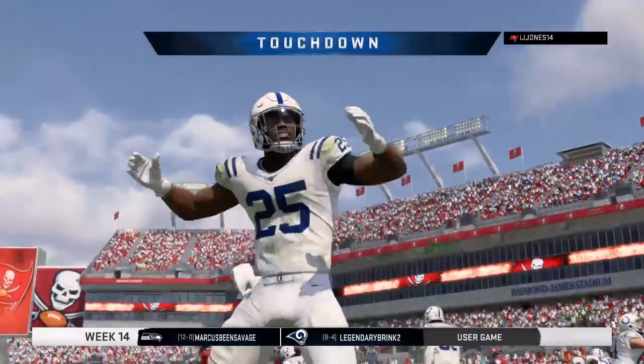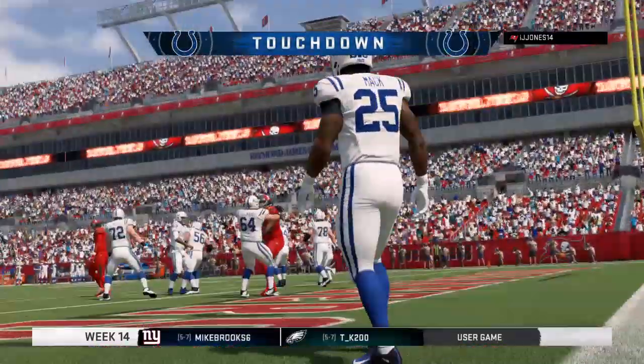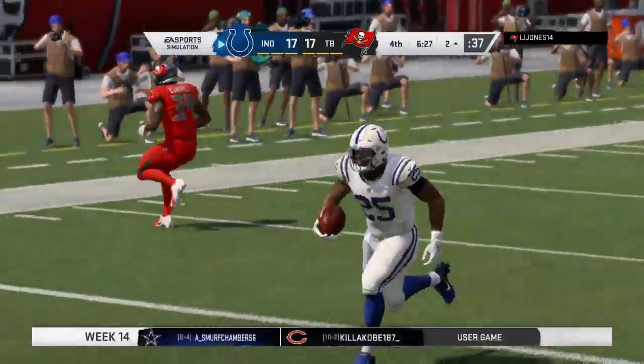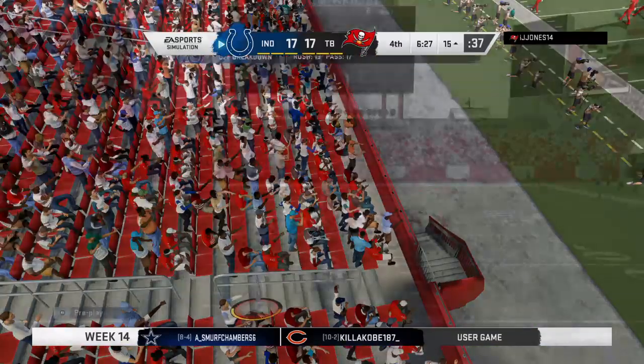And he's into the end zone. Touchdown, Indianapolis. Marlon Mack, his 5th touchdown now on the year, as his guys are an extra point away from taking the lead here in the 4th.